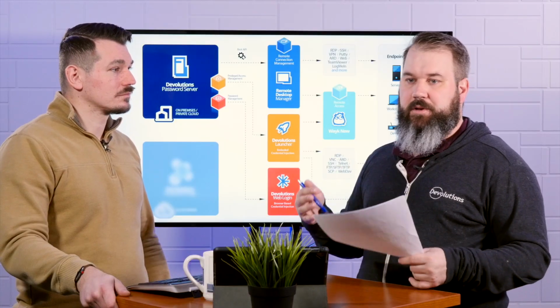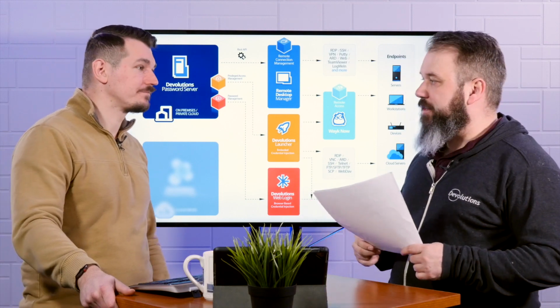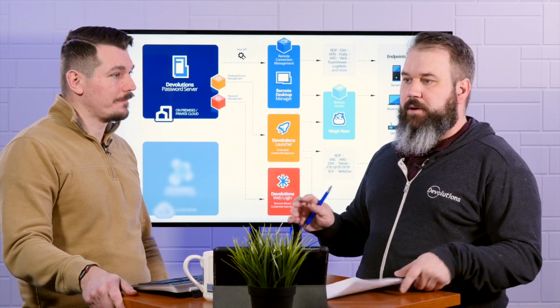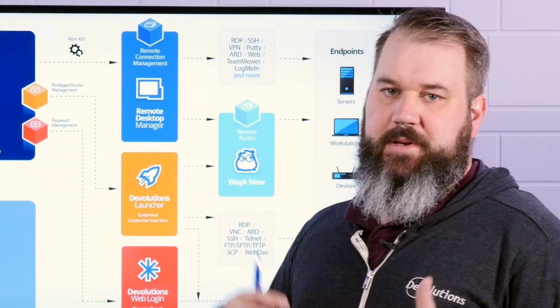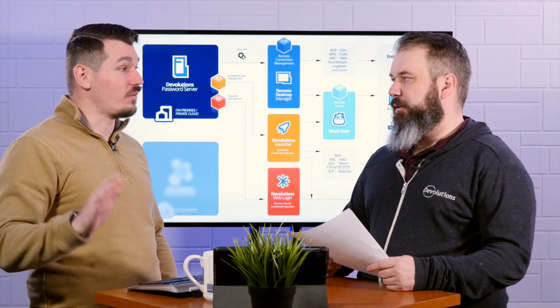can use Password Server using the web application along with the Devolutions Web Login, which is our browser extension that lets you connect, autofill, autoform into different websites. Yep. So what you have here is a whole solution to connect both IT professionals and business users on the same platform, depending on your needs, on what you want to achieve. And it's web-based too.